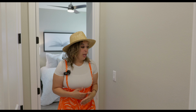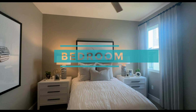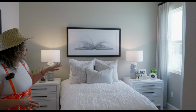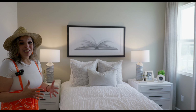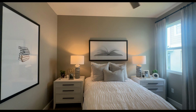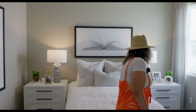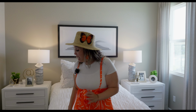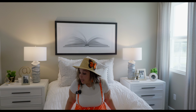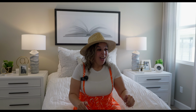So come on this way. We're walking into bedroom number 2. Bedroom number 2 is gonna face the side of the house. It has 1 window in here. Seems to be around the same size as bedroom number 1, okay? Very, very nice and cozy. It's still very spacious, right? As you can see, I'm thinking this is a full-size bed, guys, but you still have the end tables here and still plenty of space for activities.